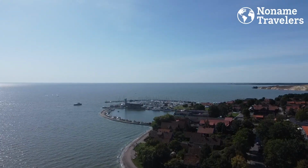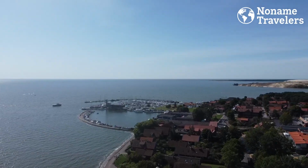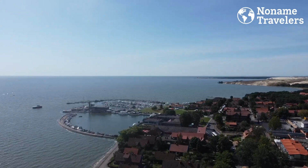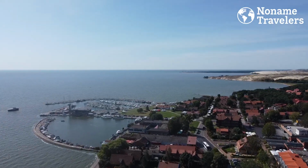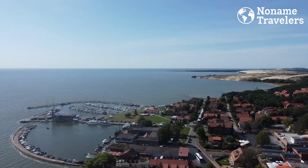Once you reach the Curonian Spit, it's about a 25-minute drive. And just like that, you arrive in Nida, one of Lithuania's most stunning UNESCO-protected destinations. Nida is known for its rich cultural heritage, colorful fishermen's houses, and its long history as an artist's retreat.